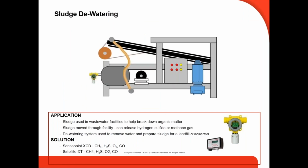The sludge dewatering process is basically the removal of the water itself from the actual organic material. And again, because of all the decomposition, the decomposing rates and what have you, you have the exact same risks of methane, H2S, oxygen, as well as CO.